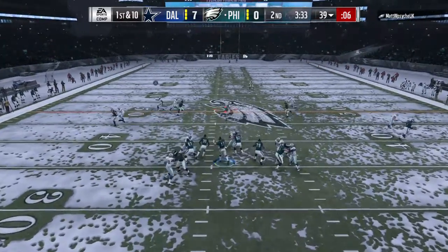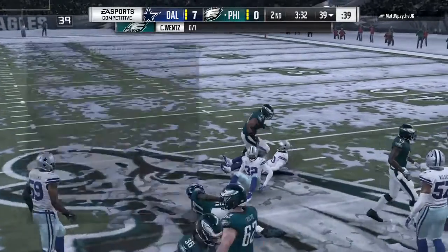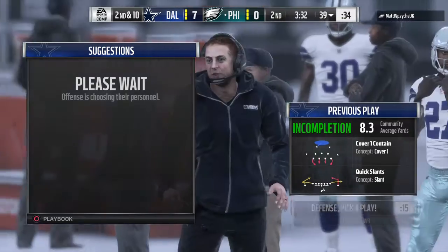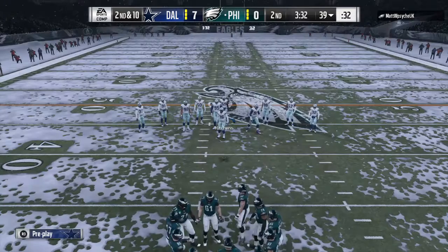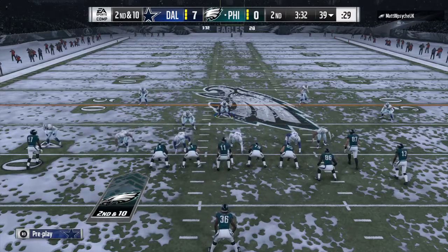Now Wentz. And it pops free. The collision there jarred the ball loose and brings up second down. That's very well timed there defensively because it's not a bad throw, but the collision came at the exact time he was reaching to bring in the football. Really, really well done. Decent offense, just better defense. I think you're right.